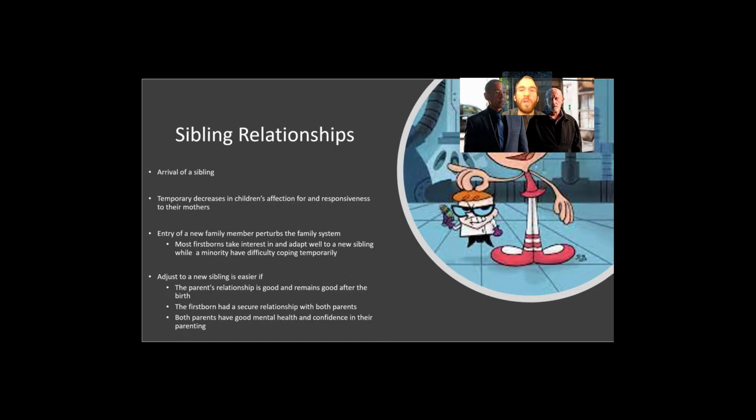Sibling relationships. The arrival of a new sibling can be a wild time for young children. It can temporarily decrease children's affection for and responsiveness to their mothers, because the new infant requires more attention and more resources from mothers, fathers, and the family. Entry of a new family member perturbs the family system. Most firstborns show interest in and adapt well to a new sibling, while a minority have difficulty coping. So don't worry. Over time, and generally pretty quickly, the older child will adapt to the new child.